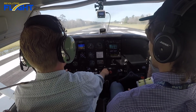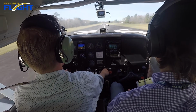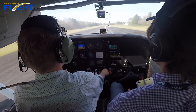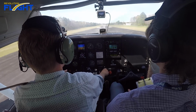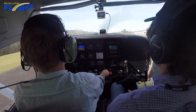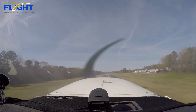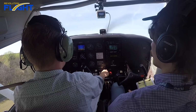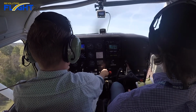No abnormalities. Rolling down the runway. Speeds alive. Perfect. There's 40. 50. Rotate. And yep, abnormally high-pitch picture. Get to Vx here, right there, and hold it.